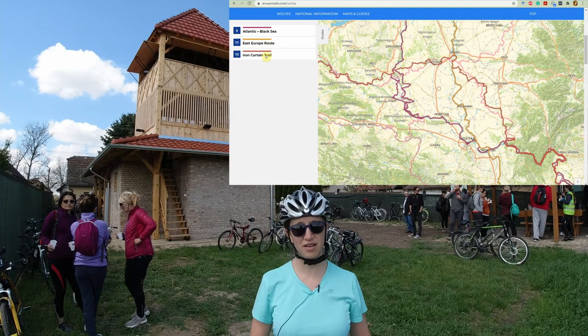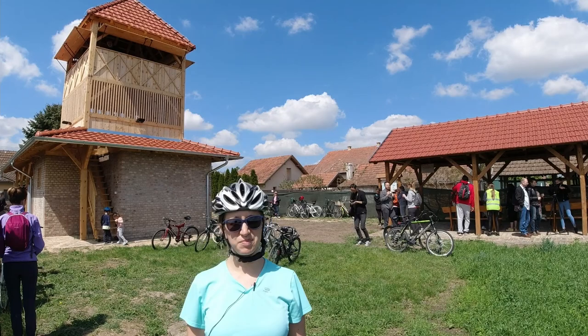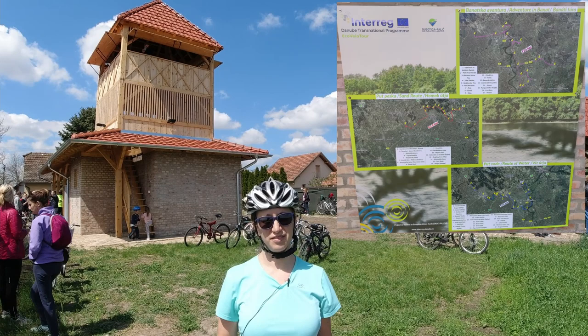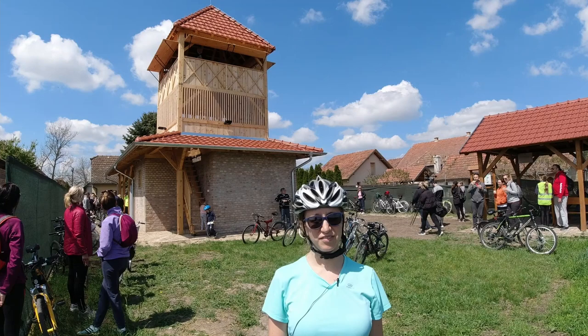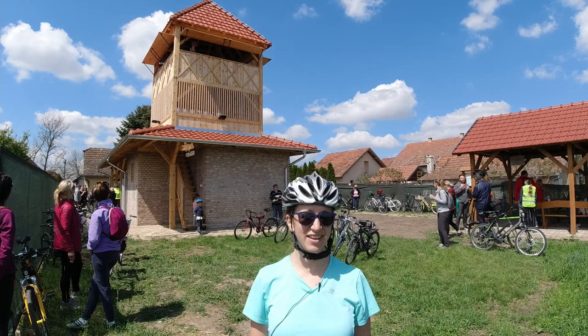If you are traveling by bike on any of these three cycling paths, you can take a small detour and come to this place and explore this micro region. There are three paths that you can hike or bike on in the neighborhood, and you can visit Lake Ludas, which is a natural reserve area with lots of birds and wild species inhabiting this lake. And you can just go around and enjoy the nature and have fun.